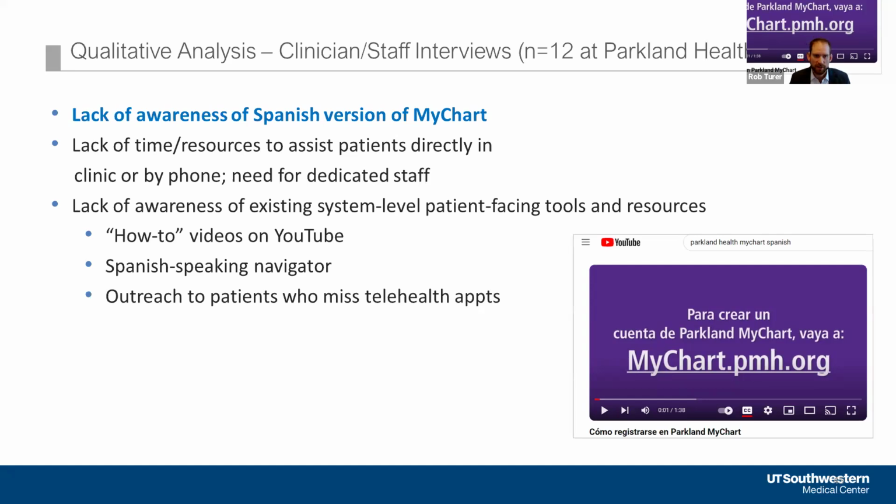And there was a lack of awareness of existing system-level patient-facing tools and resources. There are how-to videos, but people didn't know that they were there. There is a Spanish-speaking navigator. People didn't know it was there. And so outreach to folks who miss telehealth appointments to get them education was also cited as something that might be helpful.